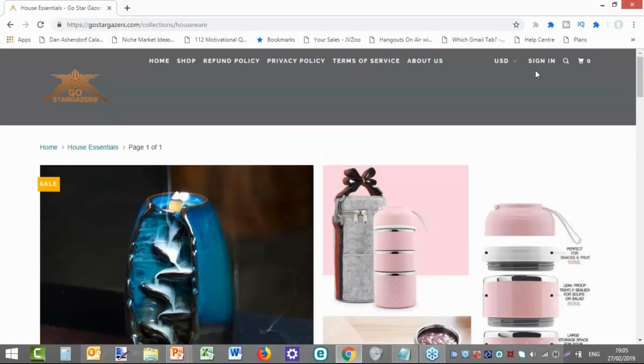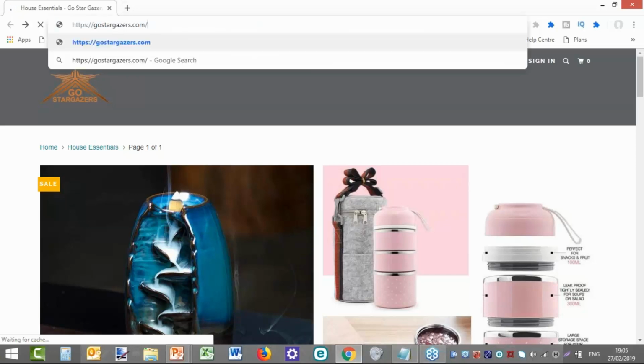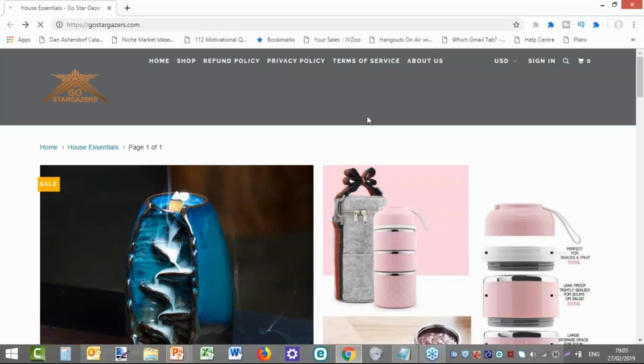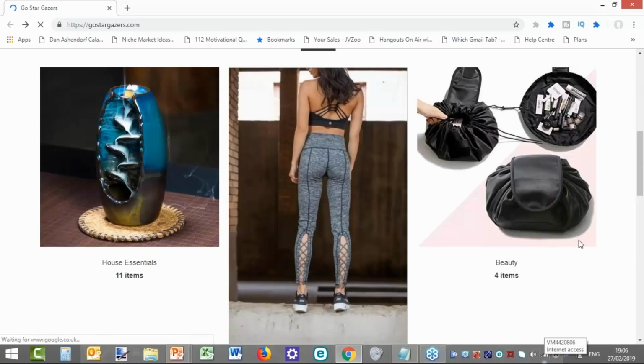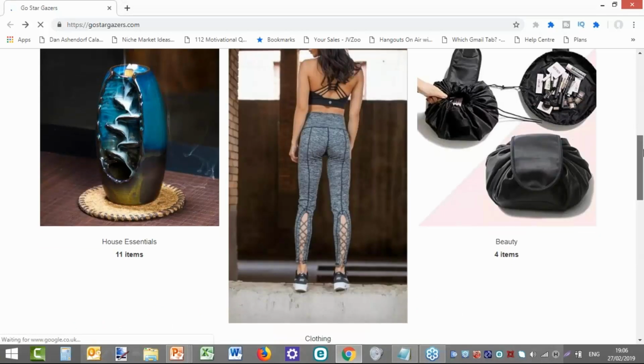But what struck me when I looked at this store is that it's what I would call a generalist niche store. Usually we look at a very defined niche, but this one isn't really. It's a generalist store. Let me just go back to here so you can see the various categories. I'm not sure what it is, my broadband is a bit slow.